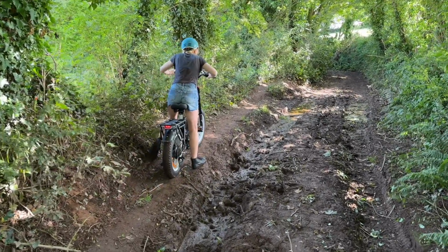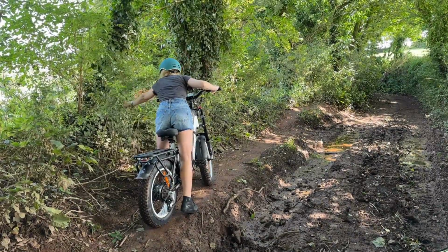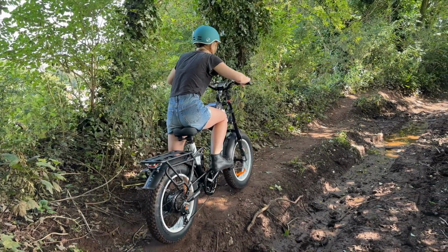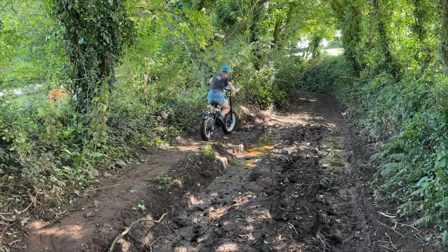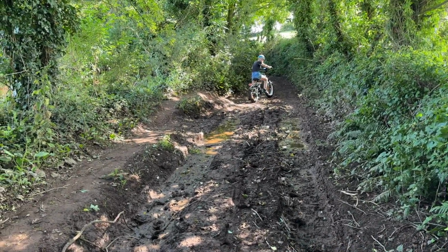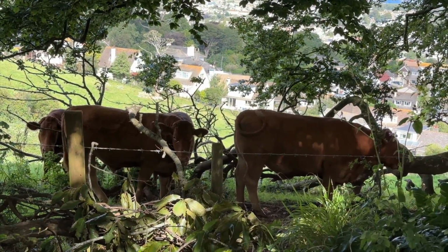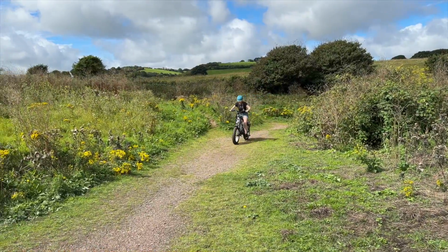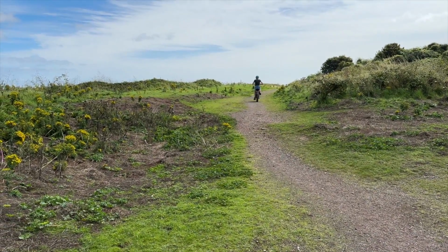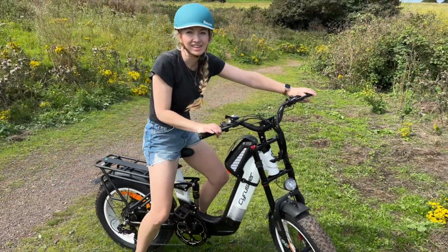There's no stinging nettles here. I can just go for it. Oh, there's cows there. There's cows in there. I'm not looking forward to that bit at the bottom. Okay, that wasn't too bad. I still don't know about that bit in the middle though.